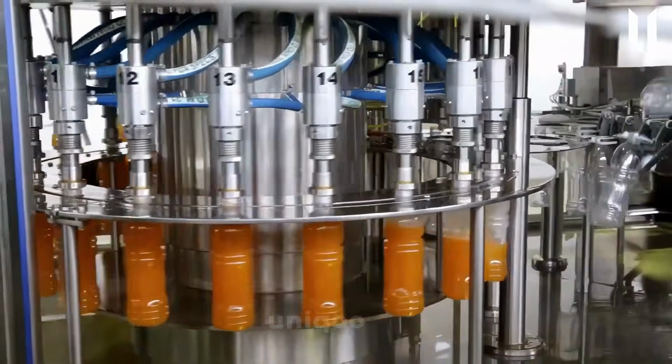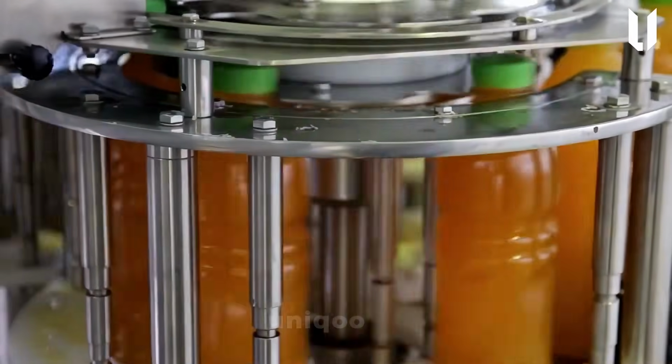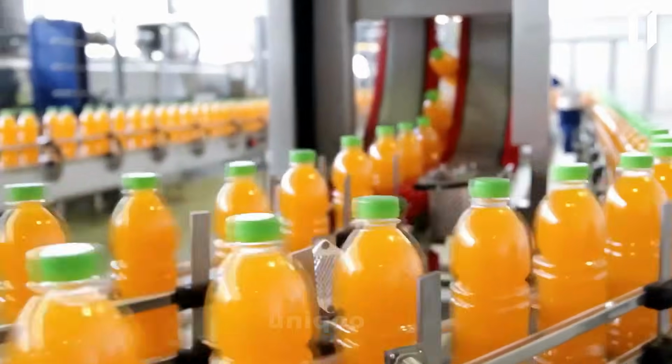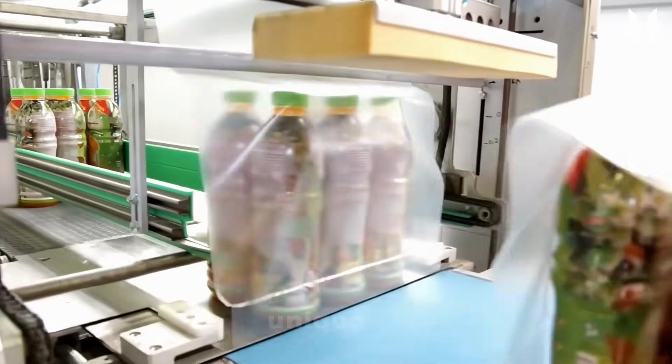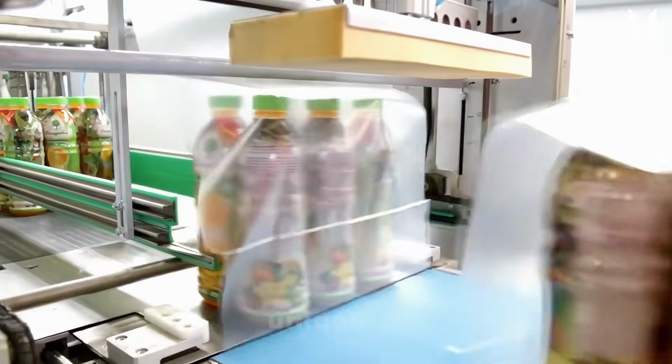After that, the juice is packed into bottles or cartons, sealed and stored in cold conditions before being sent to stores. Orange juice factories follow strict quality checks to ensure the juice is safe and tasty for everyone.